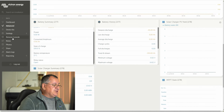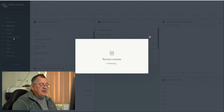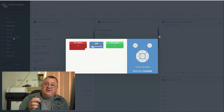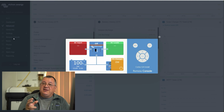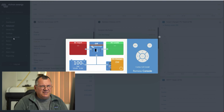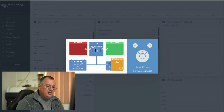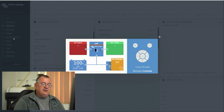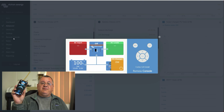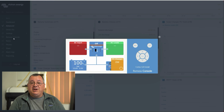Now the other thing I want to show you is this remote console. With the Cerbo GX you can purchase an accessory, an HD touch screen. It's a 5-inch HD touchscreen. I believe it's about $200 or $300, I'm not too sure. I chose not to purchase it because I've got my computer screen I can view this on, and I've got my phone I can view all this on. So all this info is accessible by phone as well through the Victron Management Portal app.